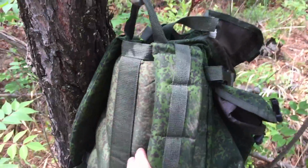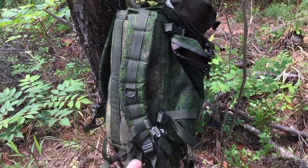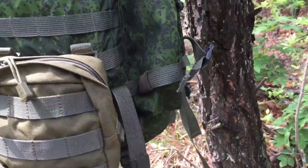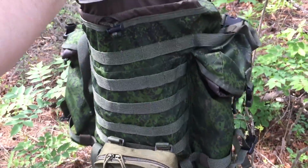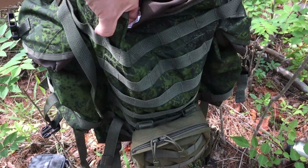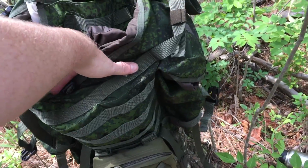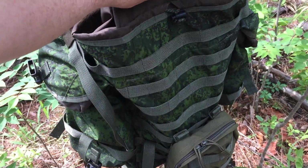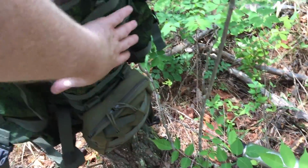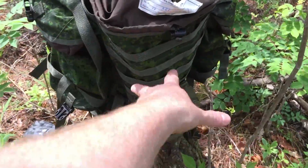So let's back out and get you a nicer 360 view of this. Now it should be noted, you see the webbing here is 1, 2, 3, 4, 5, 6, 7, 8, 9 rows of webbing. You've got a lot of space to cover for your favorite pouches or anything you want to put here.